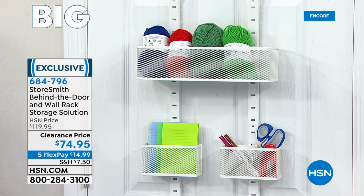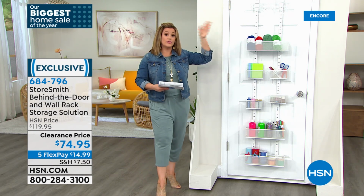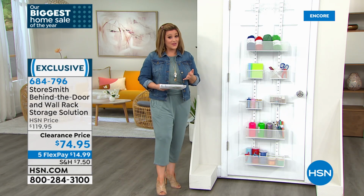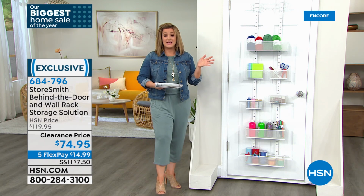And so for $15, you're gonna get tons of organization. They are meant to fit over most standard doors, so universally. And if it doesn't fit over your door, you still have that 30-day satisfaction guarantee. You can still send it back. So love it or leave it. You got those 30 days to make up your mind.